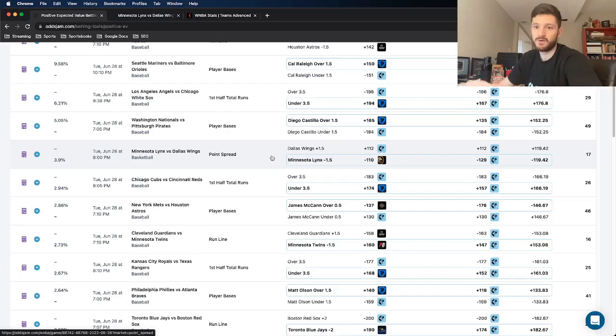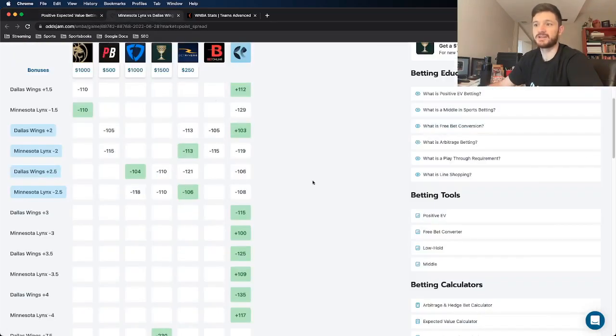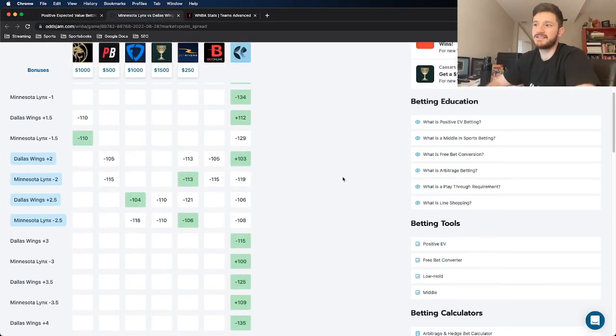Before I place a bet, one thing I like to do is just look into the markets themselves. I like to see if I'm getting a true discrepancy or not and where all the sportsbooks price everything. And as we can see, MGM is the only sportsbook that prices the Lynx at -1.5. So this is pretty great value here. We see PointsBet, BetRivers price this at 2. We see FanDuel, Caesars, and then the OddsJam line price this at 2.5. So we're getting a full point or half point advantage, getting the Lynx at -1.5.